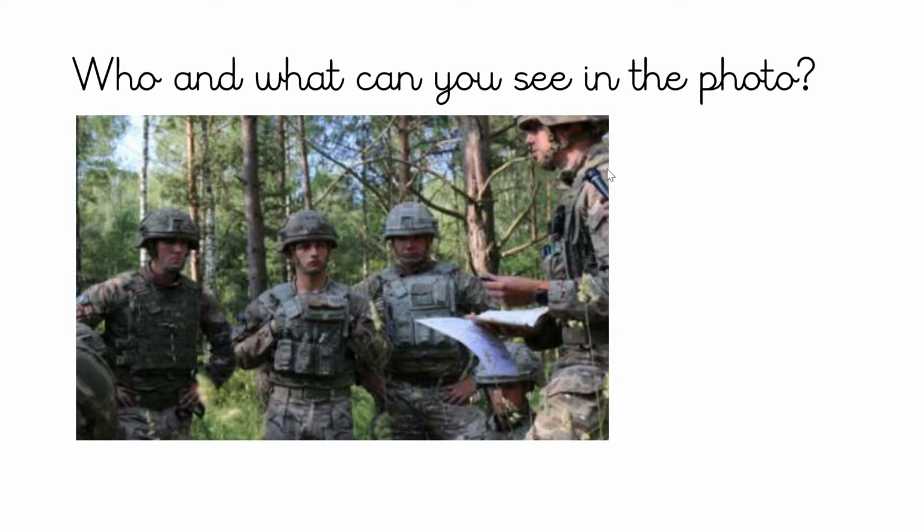So what is a soldier? Well, a soldier is a person who serves in the army. And as we can see in the photo, a soldier wears a uniform. They have different uniforms to wear depending on what unit they are in or what job they are doing. Their combat uniform is often camouflaged, as you can see in the photograph.